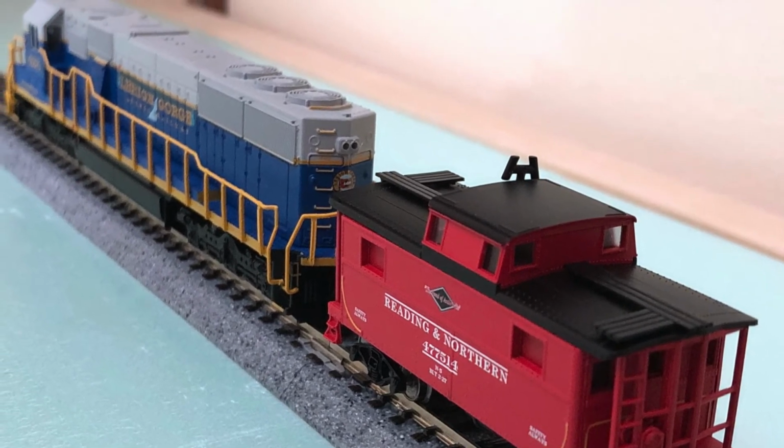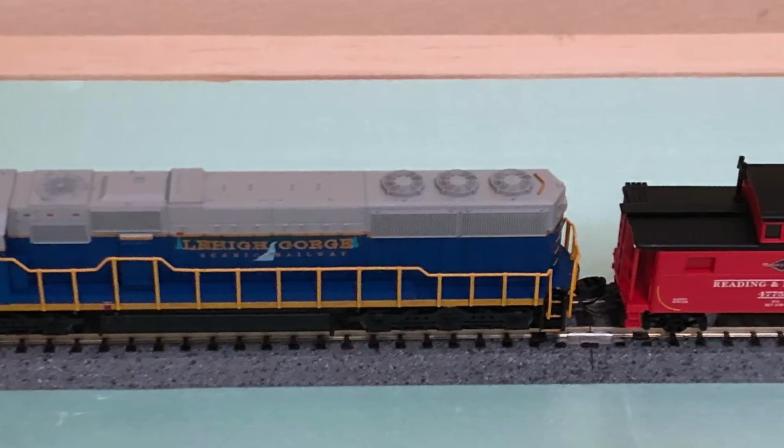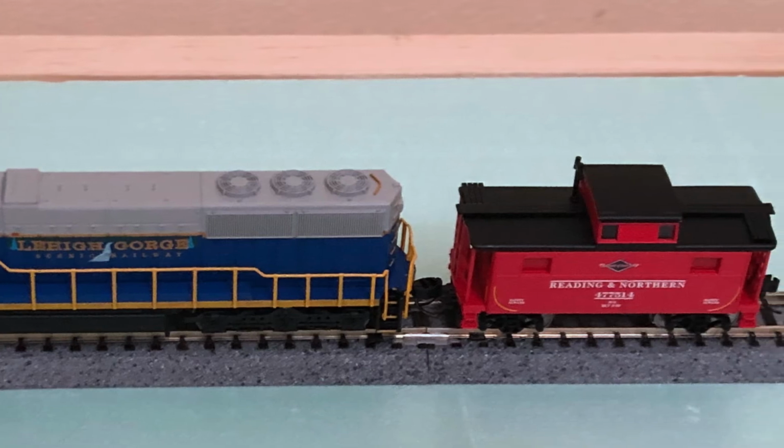So today's train is pretty close to my dream configuration. Lehigh Gorge Scenic Railway diesel, pulling 3 beautiful passenger cars, and capped off with an adorable red caboose. Let's watch it run.